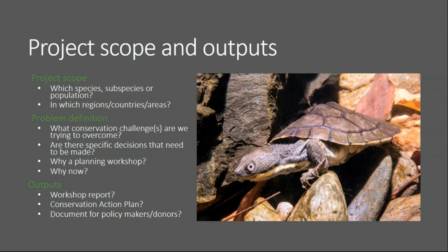Other useful things to ask are, why a planning workshop? Now, a stakeholder inclusive planning workshop is a lot of work. It's a lot of preparation. It's a lot of herding a large group of people to and from dinner, to and from hotels. So it's good to be really sure that that's going to be the thing that you need for planning.